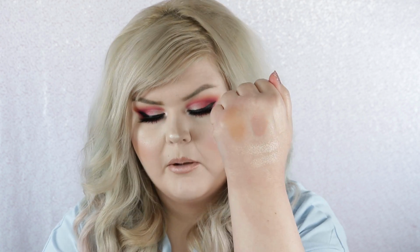Let's see. Okay, well, we might be able to make that work. It's more neutral really than warm. It looks kind of warm on my monitor, but I feel like it might be okay. I can at least use it as an actual bronzer, not really as a contour. I was hoping to use it as a contour, but if I can't, that's cool. All right, so those are all of the things that I picked up from Wet n Wild.